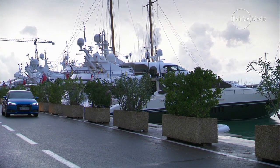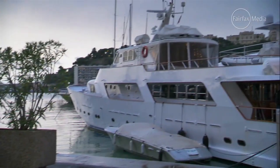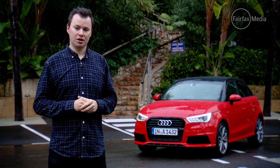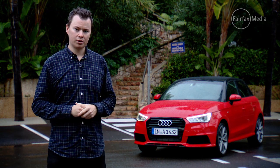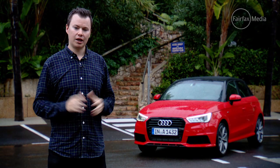The new A1 will arrive in Australia in early 2015 and expect the prices to stay similar to the current range. The new A1 isn't a radical departure from the old model, but it didn't need to be. The new changes, however, have made a positive impact. At one end of the scale, it's more efficient. At the other end, it's more powerful, and it's more stylish across the board. But at its heart, it remains a true luxury car in a compact body.